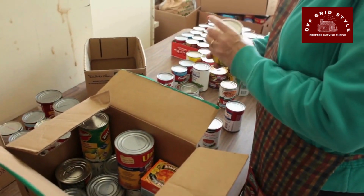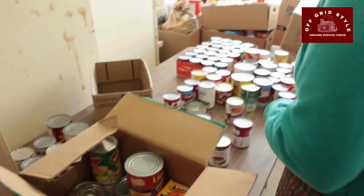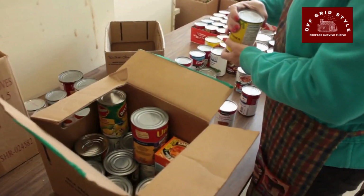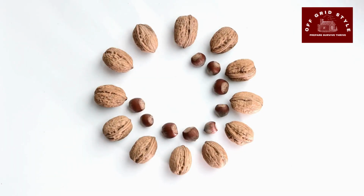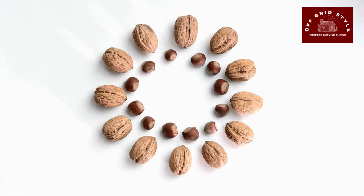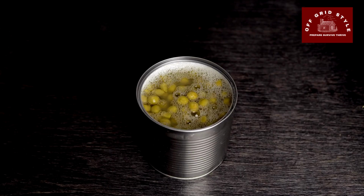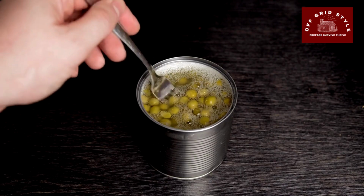FEMA recommends that you stock up on non-perishable food items that require little to no preparation. Canned goods, dry fruits, nuts, and energy bars are excellent choices to sustain you during emergencies. Be sure you stockpile foods that you actually like to eat.